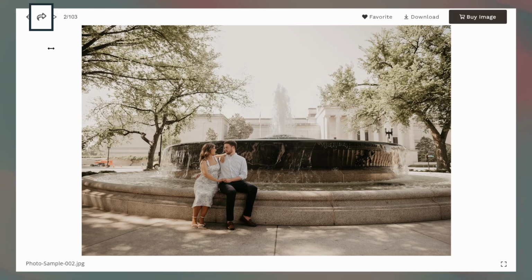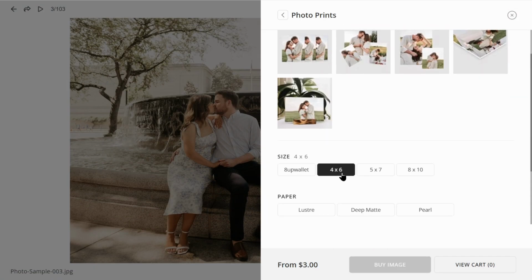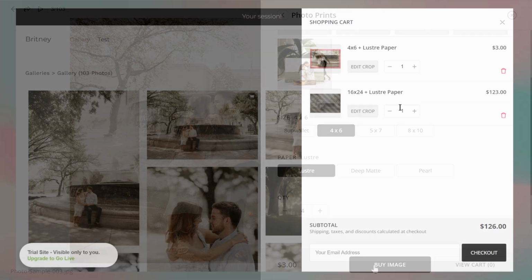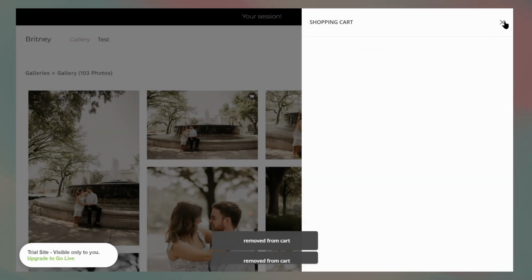The buying process, for the most part, is smooth. The layout is clean, and selecting sizes, quantities, and adding items to the cart is quick. If something needs to be removed, there are helpful visual cues guiding that process. But the cracks start to show on the view cart screen.